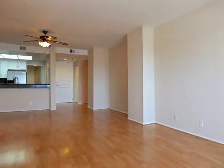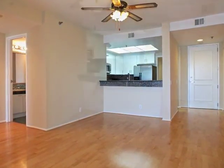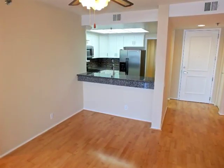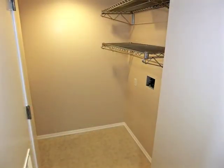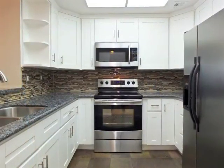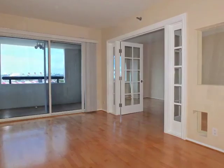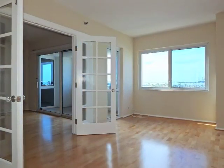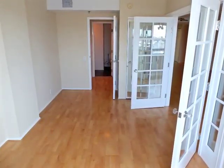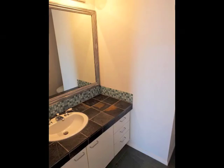The expansive living room and dining area open to the gourmet kitchen, extending to a private laundry. French doors from the living room open to the second bedroom suite, offering many possibilities with great storage and bathroom access.